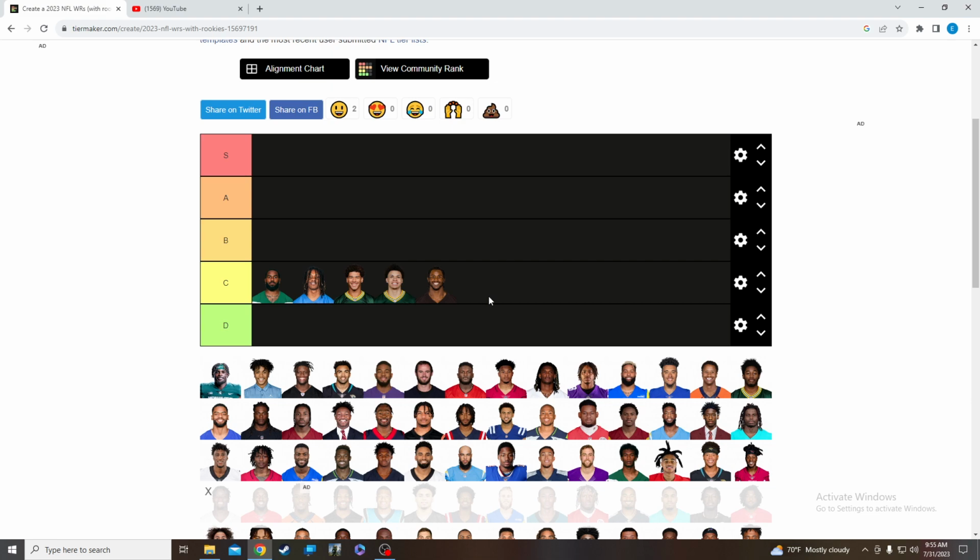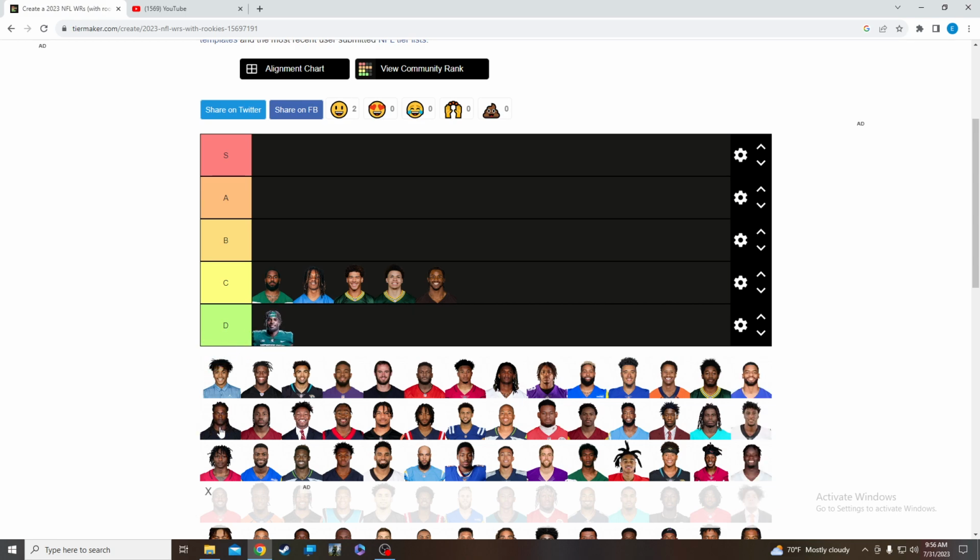Who is this guy? I think it's a Michigan State jersey. Hold on one second. I don't know who this gentleman is. I might skip over this guy. Oh, okay, so it's Jaxon Smith-Njigba... no, I think it's Jayden Reed. I don't know much about Jayden Reed, and I don't know where he got drafted. So if I don't know a guy, I'm just going to put him down in D because he's a prospect.